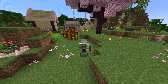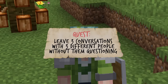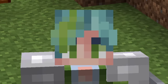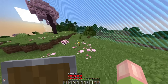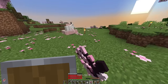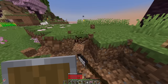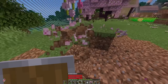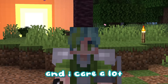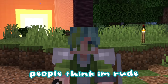So I need to start conversations and then just leave partway through without saying anything and not get called out, which is interesting. I think I can do it. But I need to start with making this area more farm-like. I think I probably just need to work on sections. I think I want to flatten this a bit more. Now, this challenge specifically goes very much against my character because I like to talk and I care a lot about what people think of me. So if I'm leaving a conversation midway, I'm going to be worried people think I'm rude.